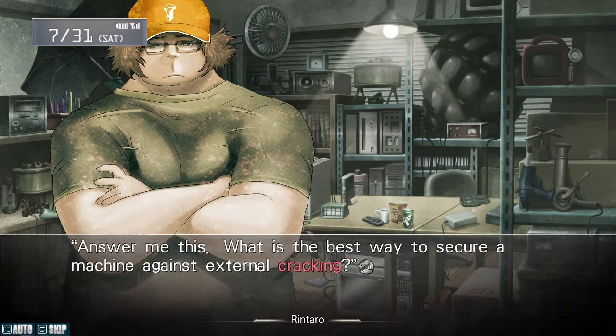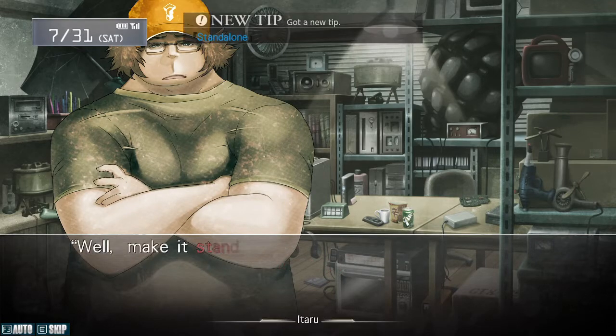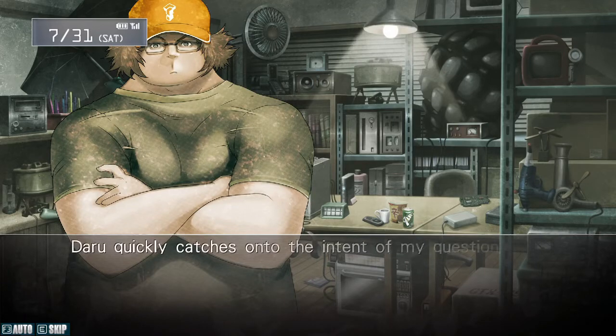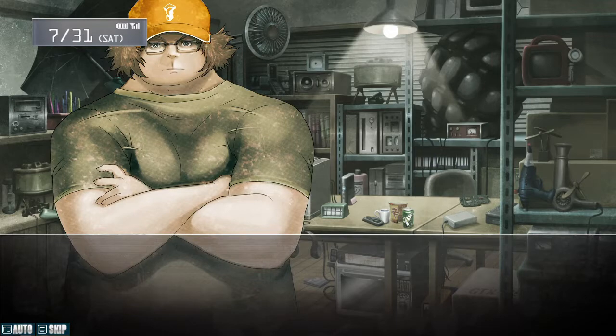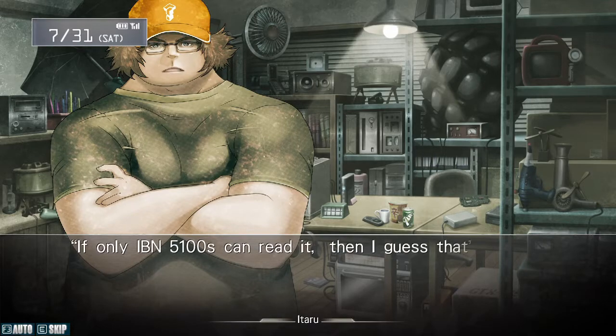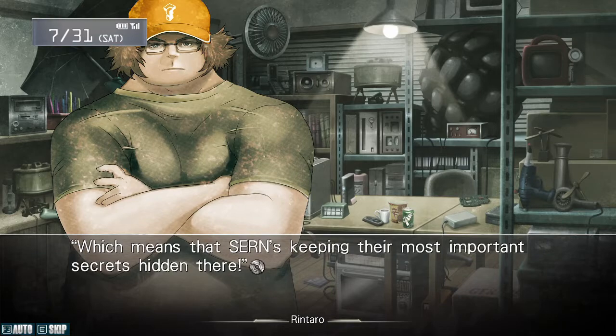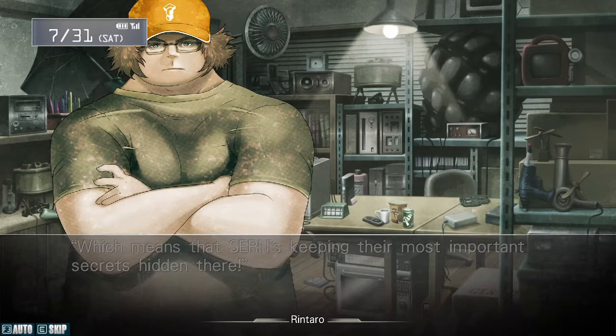Answer me this, what is the best way to secure a machine against external cracking? Well, make it standalone, of course. Daru quickly catches on to the intent of my question. If only the IBM 5100 is used, then I guess that's kind of standalone. Which means that CERN's keeping their most important secrets hidden there.